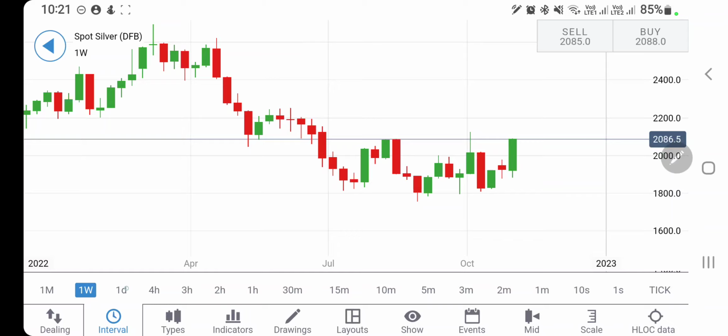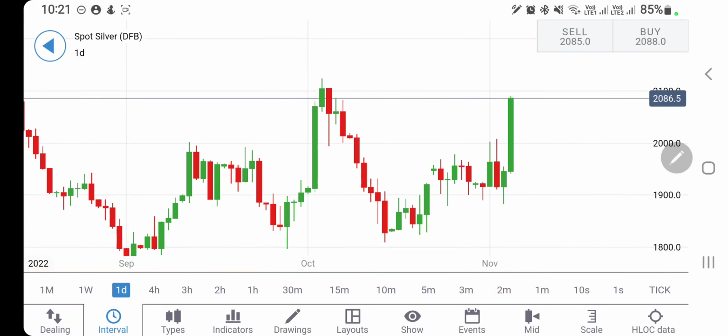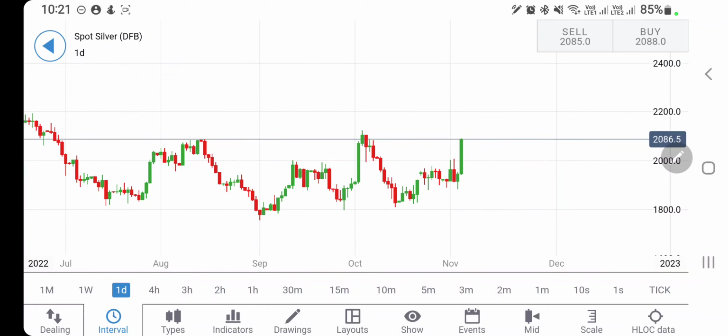Let's start. First we'll look into candlestick charts alone, followed by indicators, and towards the end I will give you the trading levels and strategy. So do watch till the end.